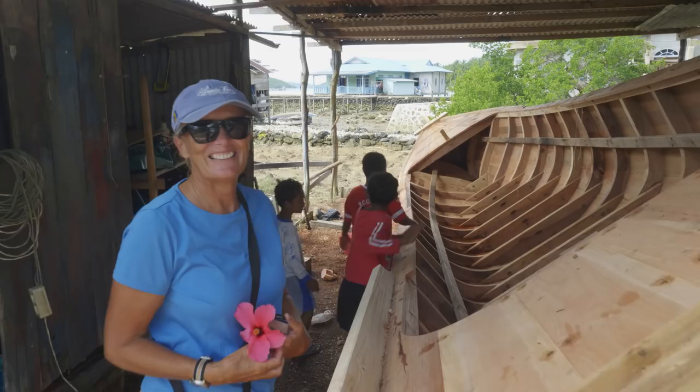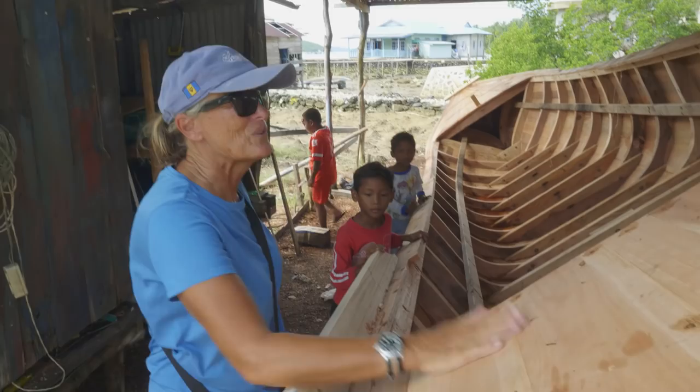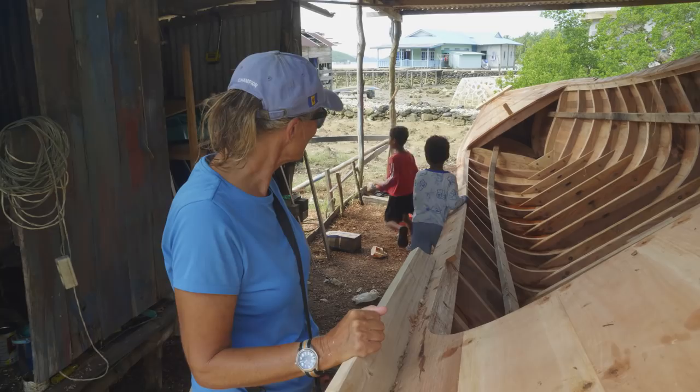We were just saying it smells nice. Fresh cut wood, love it, love it. And a slight hint of epoxy or something. Probably not epoxy, I don't know what it is. So it's called pom-pom.